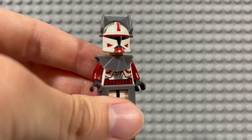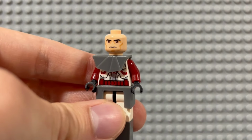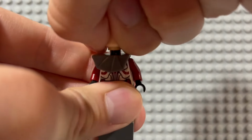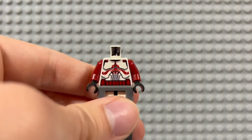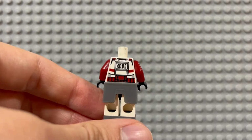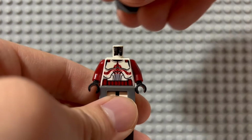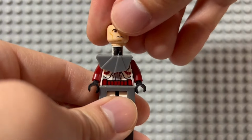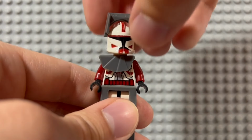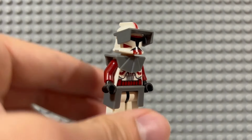Other than that, he's got really good printing. He just has the standard clone trooper head there for the time. And if I take off his kama there, you can see the Republic Coruscant Guard torso. And that is a really, really good torso. I really, really enjoy that. I wish we could get some more of them, like the Phase 1 versions, just like we got of Rex. If we could get some Phase 1 501st Troopers, I think that'd be really cool.